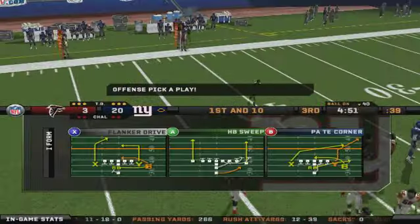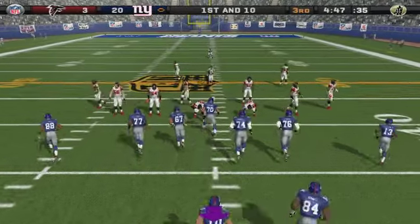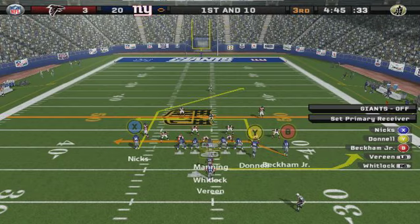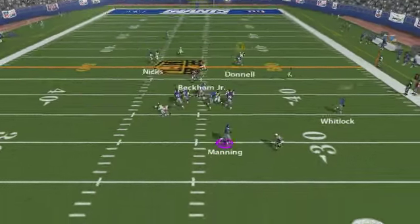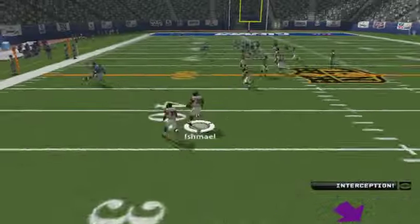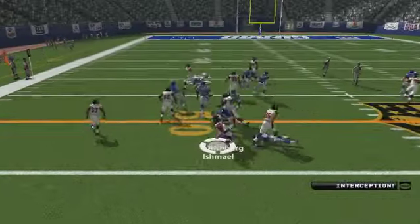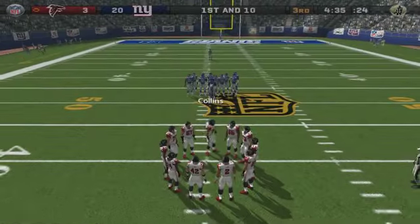Handoff to the tailback. They'll spot this one at the 40-yard line. He wraps him up and now has 4 tackles. Ball on their own 40. Atlanta comes out in a 4-3. The blitz is on. Throws on the run. The defense has it.